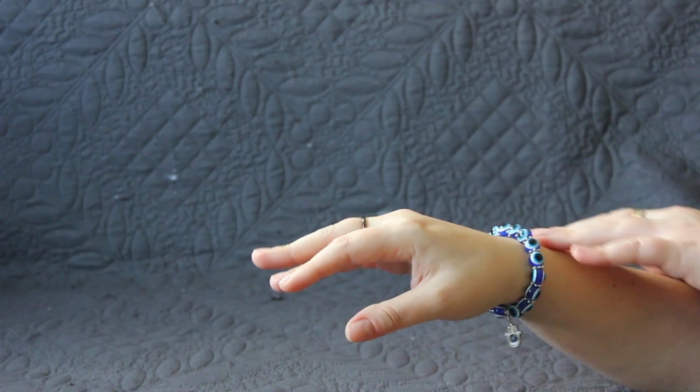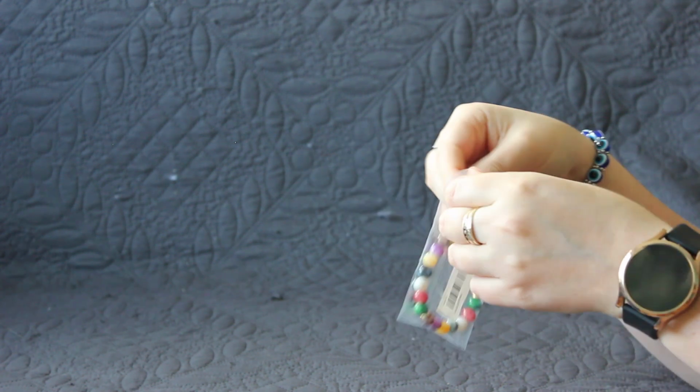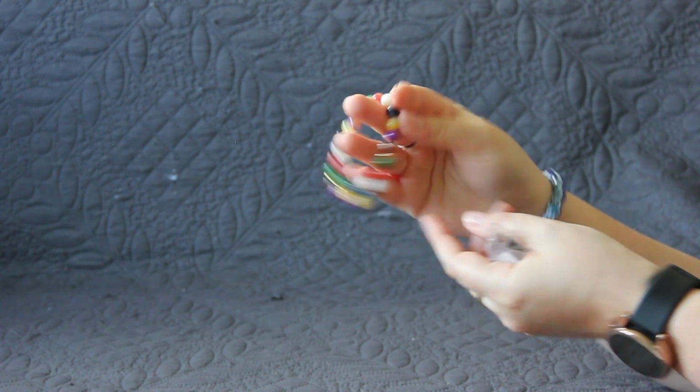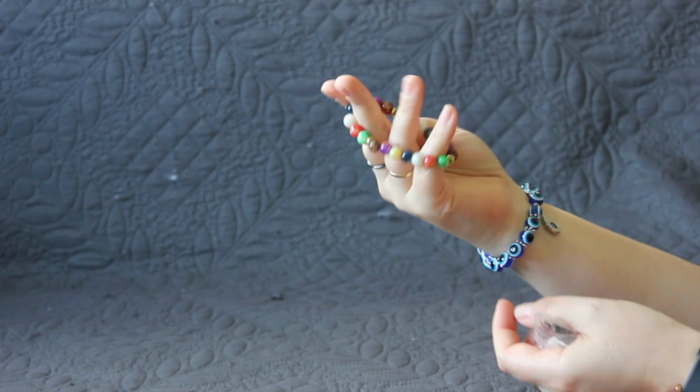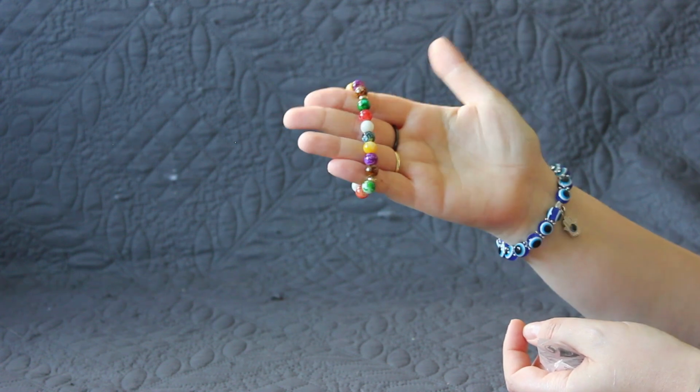Then I also got a number of bracelets, just cheap fashion jewelry type of bracelets. The first one I got is this one with the blue eyes. In itself, it has no significant meaning to me, but I just like the colors on this. Then I also got this sort of chakra bracelet. Again, I don't feel anything per se about what this is supposed to do or mean, but I just thought that the colors were kind of cute.